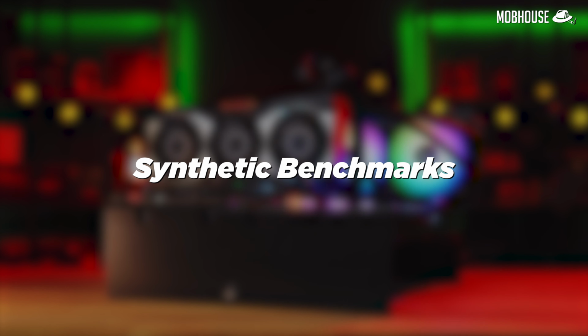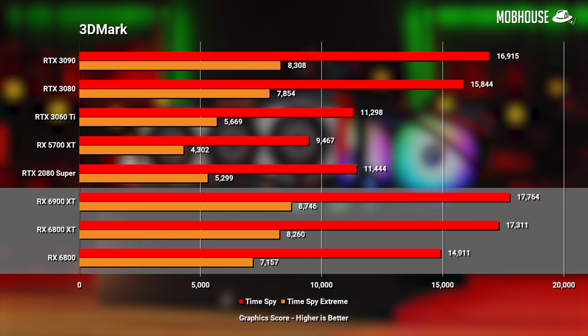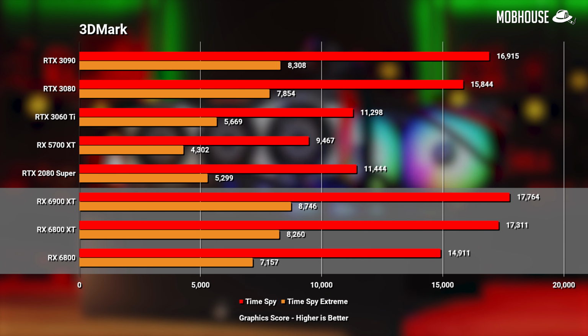Firstly, we have synthetic benchmarks and we're gonna kick things off with 3DMark. We're looking at huge improvements over the last gen RX 5700 XT, with the 6900 XT beating it by 47% in Time Spy normal and 51% in Time Spy Extreme. Even the RX 6800 managed to beat it by quite a huge margin. Now the RX 6800 XT runs neck and neck with the 3090, and the 6900 XT beats the 3090 by 9% in Time Spy and 5% in Time Spy Extreme. The RX 6800 on the other hand falls slightly behind the 3080.